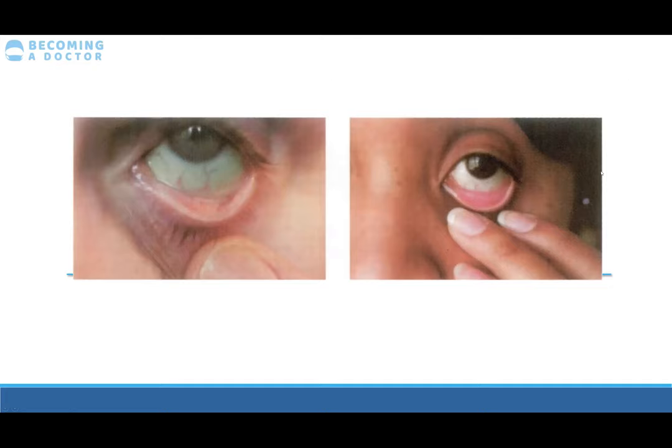Okay, here, I think I put this picture in just to show, I think it's quite a common thing in examinations. We pull the eyelids down, and what we're actually looking for is subconjunctival pallor, and that's just to show you guys what it looks like. It's here. You can see it's very white compared to this one, which is more normal. So yeah, that's the difference.